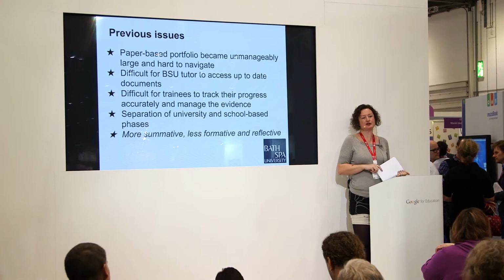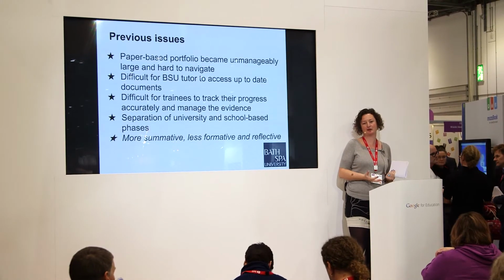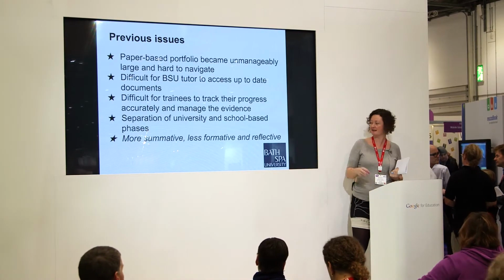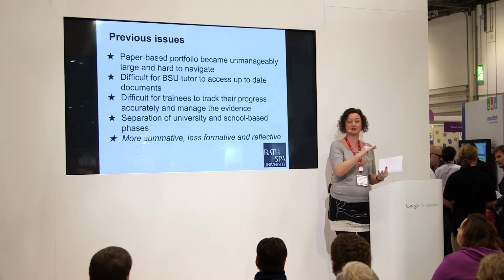And it was hard for the students to take responsibility for their own learning, and that's a really big part of what we're trying to train them to do in order to be teachers. So it ended up really being more of a summative thing at the end of the course, saying, look, here's all the evidence of my development, rather than helping them as they went through in a more formative way.